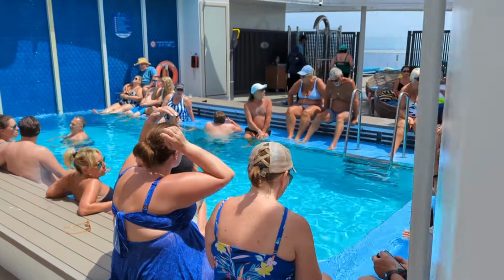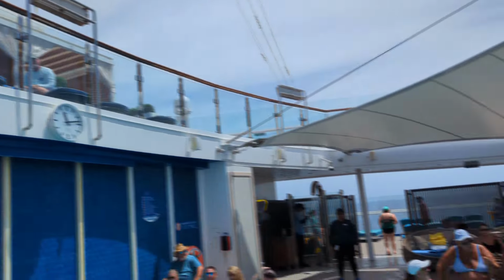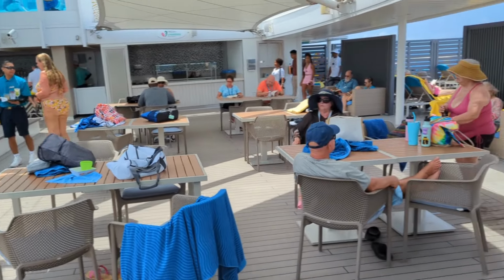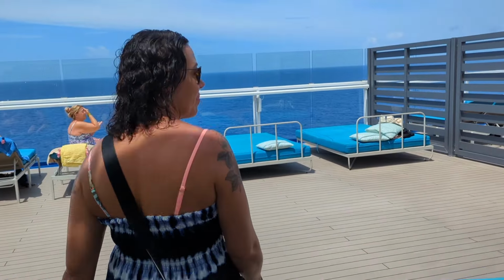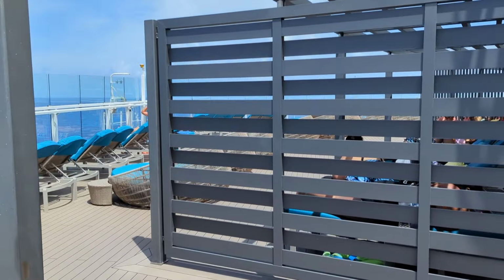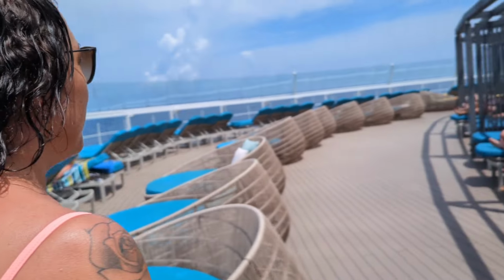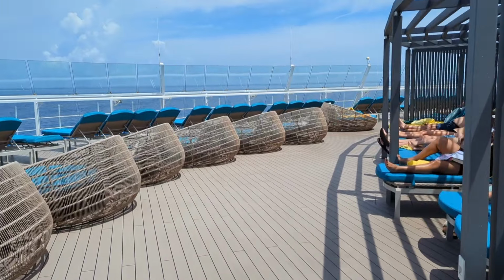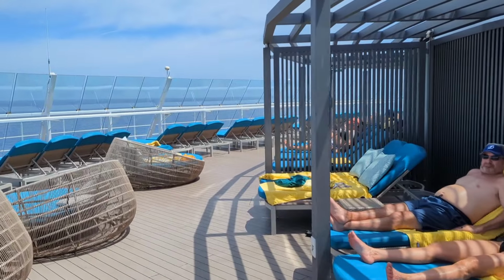Everybody just hanging out at the pool over here. Definitely adult section. More lounging area over here. This is the other side and it wraps all the way around. No music over here, really quiet. It's a lot quieter over here.